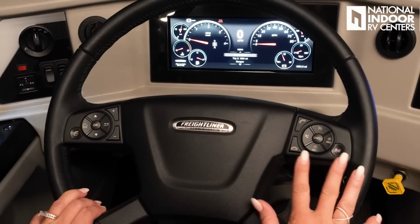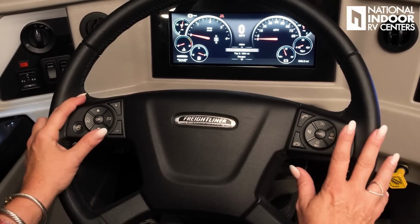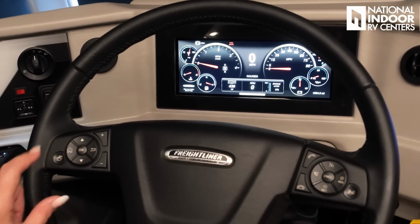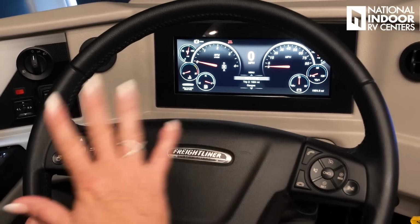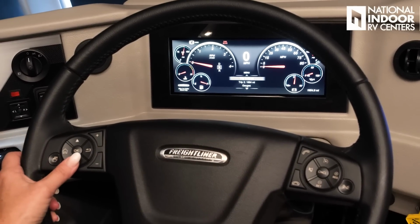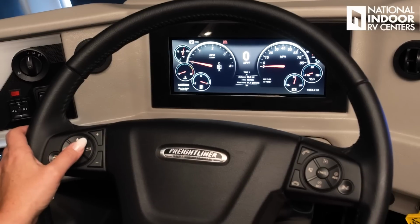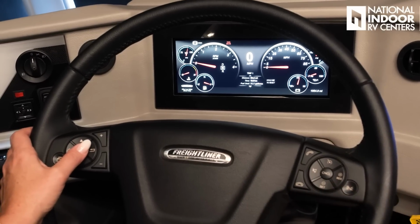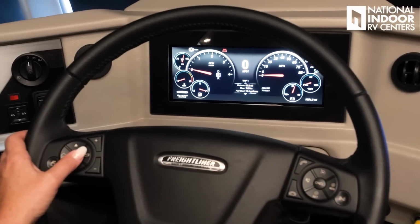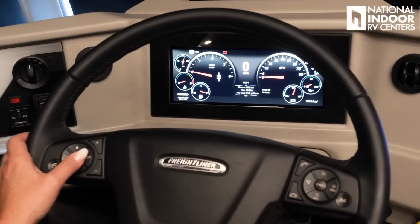Then on the steering column, you can control a lot of the information that you see on your dash. So you can go right here to your home button, and you can go through a lot of the information that's right at your fingertips. So there's our trip information for trip 1. We can hit that, and it's going to tell us trip 1 was 69 miles, time was 1 hour 31 minutes, and the fuel used.